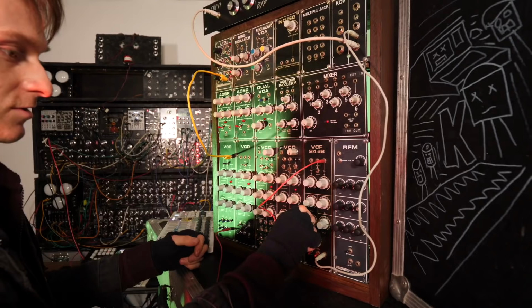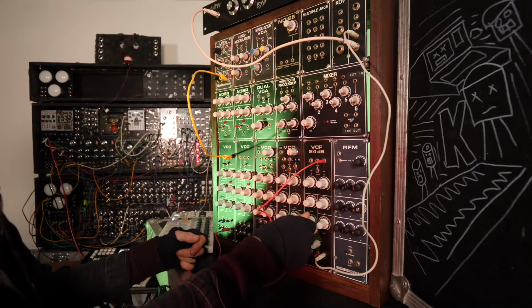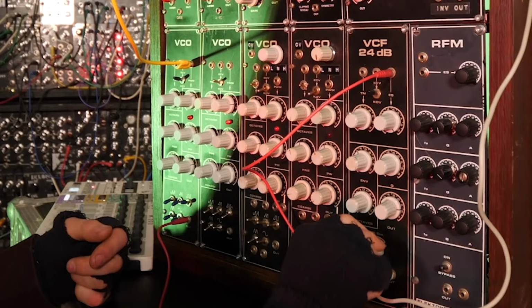I've done a video on this filter over on the museum channel whilst fixing this up, and it's made from operational transconductance amplifiers. It's pretty standard. Turn up the resonance. Reduce the poles to 3 pole. Whack it straight up to 24, right.